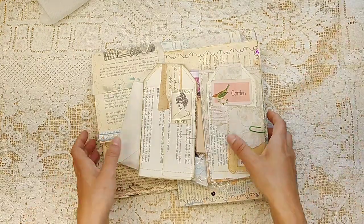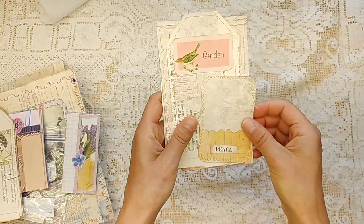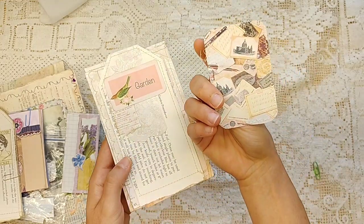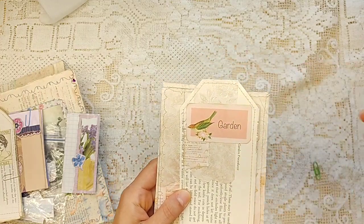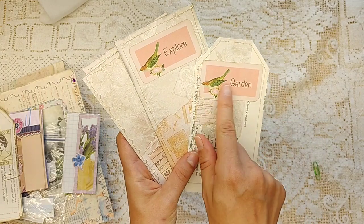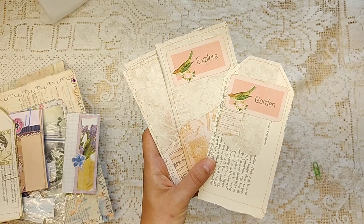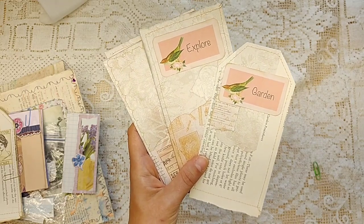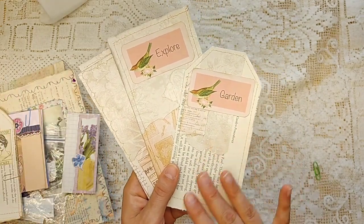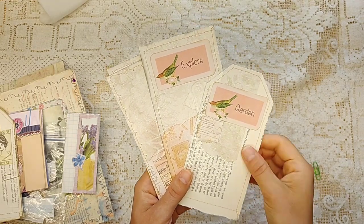All right, so let's just look at some of this stuff. Here's a few ephemera sets that I have pieced together, haha, pun, with book pages and ephemera pieces and little digitals. These beautiful labels are from Golden Serendipity. It's a part of the Dreamy Designs collection, which is now a part of the Ultimate Lifetime collection. I know it gets confusing, but if you type in Ultimate Lifetime, you will find it.